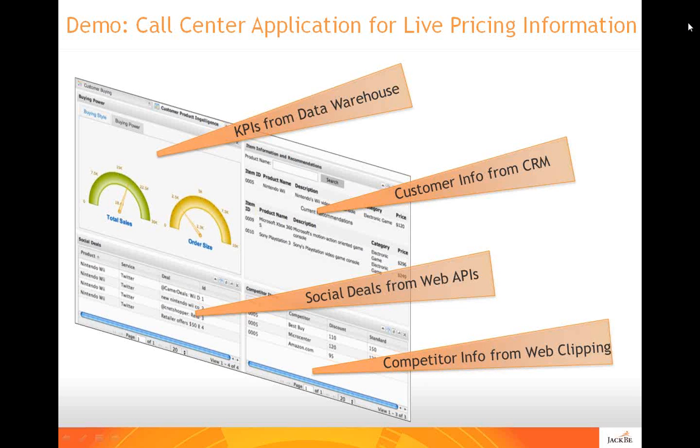Well, if we want to look at how customers are buying things and their interest in different categories, we also want them to be able to almost name their own price. So this company wanted to be able to take the information that they have from the customer while they're online with the customer and suggest different things that the customer is looking for, and also look at things such as social deals that are out there or competitor information, and empower the call center sales operators to be able to set the price based on all this information.